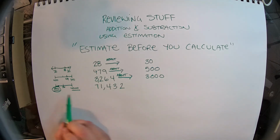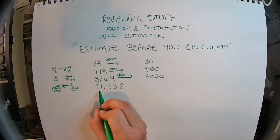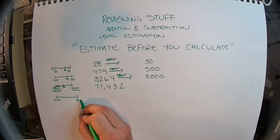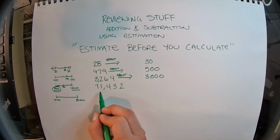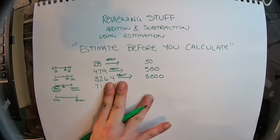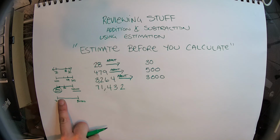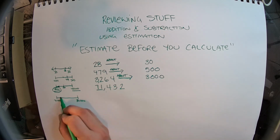Finally, if we're looking over here, 71,432. What we want to think of is, if we have a number line, 70,000 or 80,000, because we have 71,000. So is 71,000 closer to 80,000 or 70,000? You can even cover up the last three digits. That's a 71. Cover up those last three digits. That's 80. Cover up these last three digits. That's 70. So is 71 closer to 70 or 80?